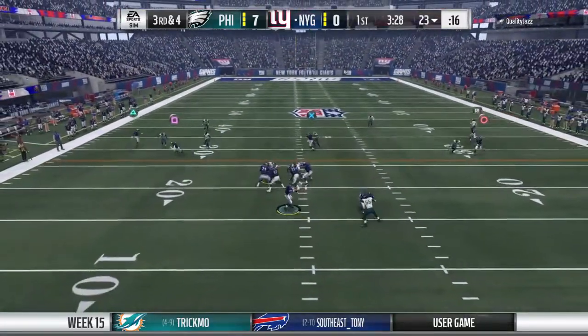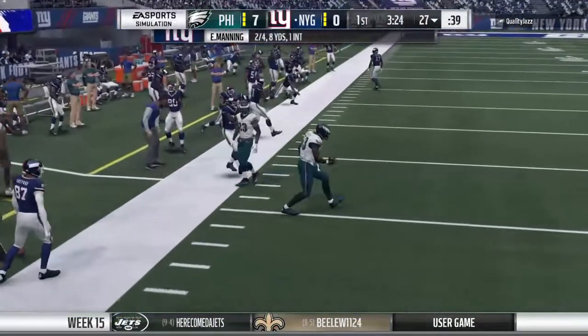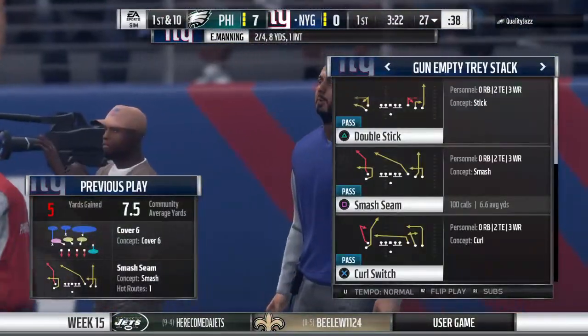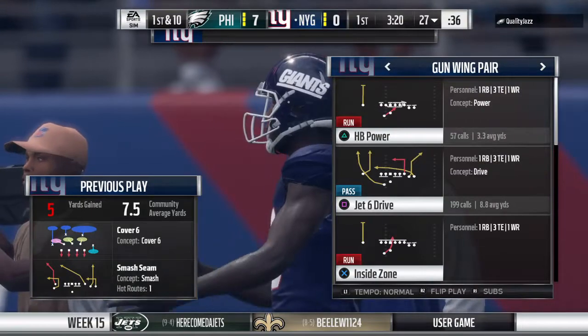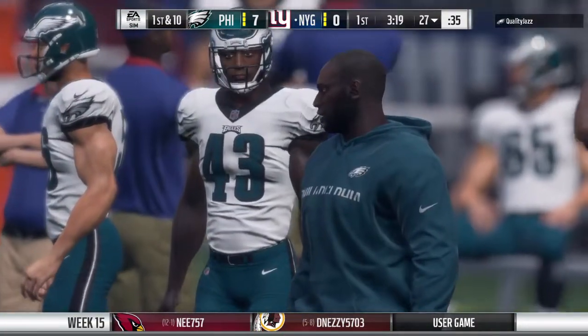From the gun on third down, Manning. Toward the sideline, and he will have the first down as he was able to keep the feet in bounds. You give him 5 yards there, and it's enough for the first.